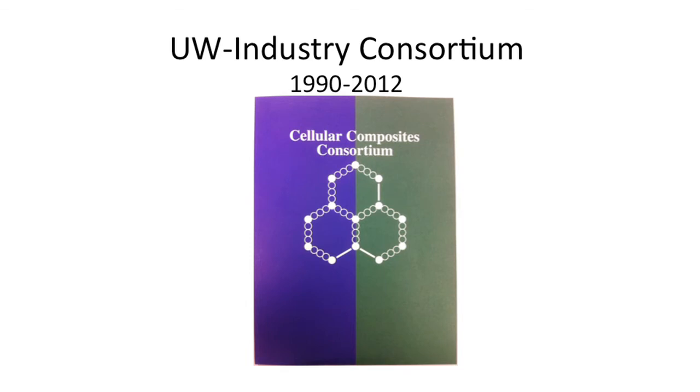I worked hard in my early years, against the advice of my senior colleagues, who said you should be working for the tenure. This is wasted effort. But I really wanted to duplicate here the model that I was familiar with at MIT, and luckily, with some help, I was able to do it. So I started working with our university tech transfer office right from the beginning, and we started a consortium. We called it the Cellular Composites Consortium.